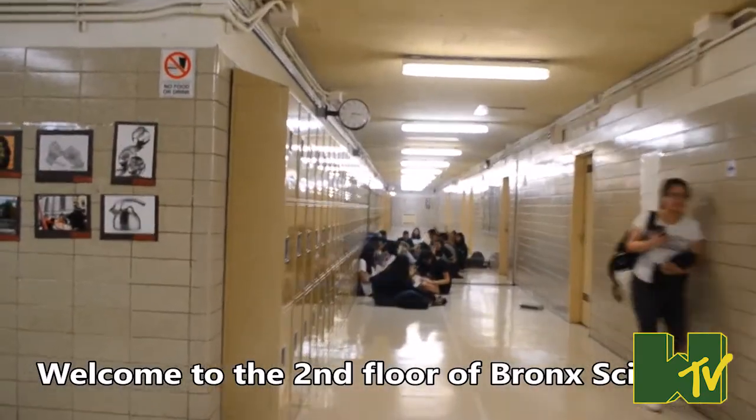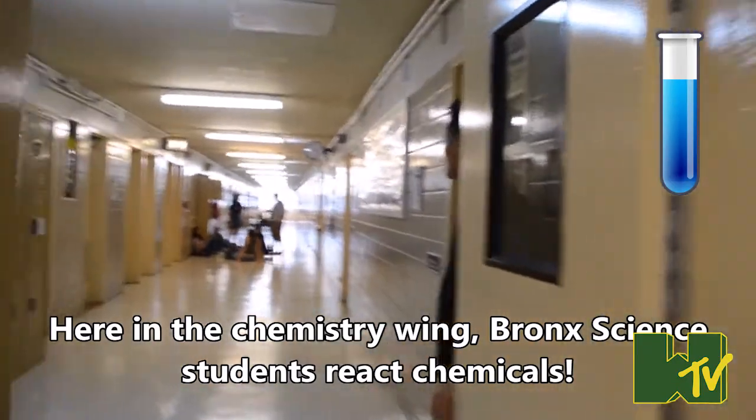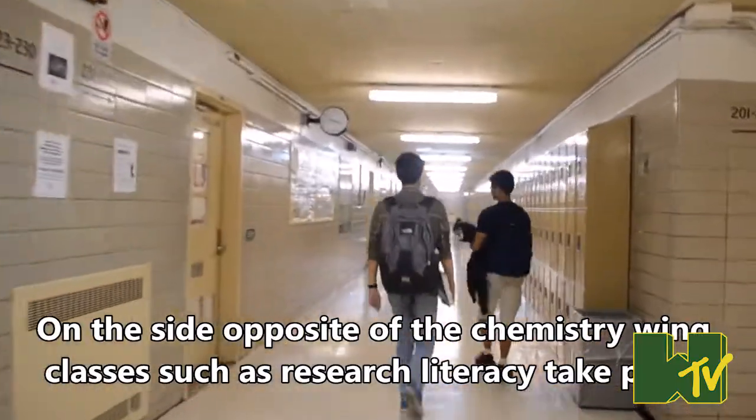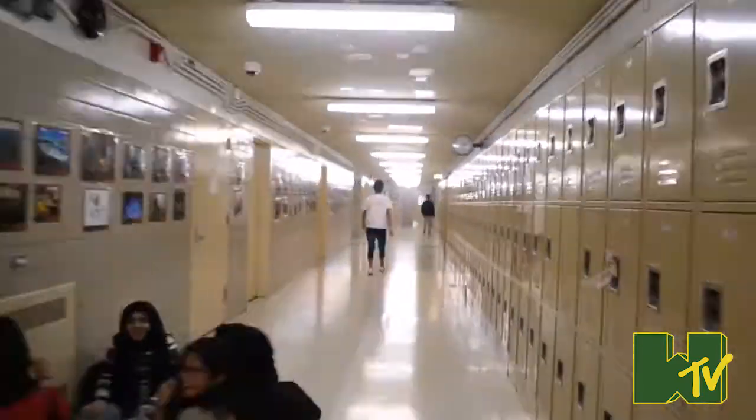Welcome to the second floor of Bronx Science. Here in the chemistry wing, Bronx Science students react to chemicals. On the side opposite of the chemistry wing, classes such as research literacy take place.